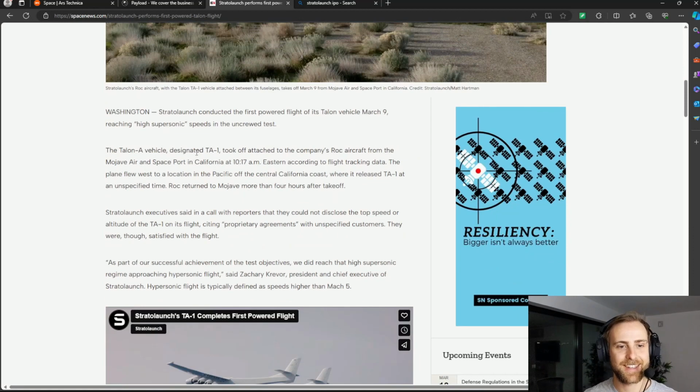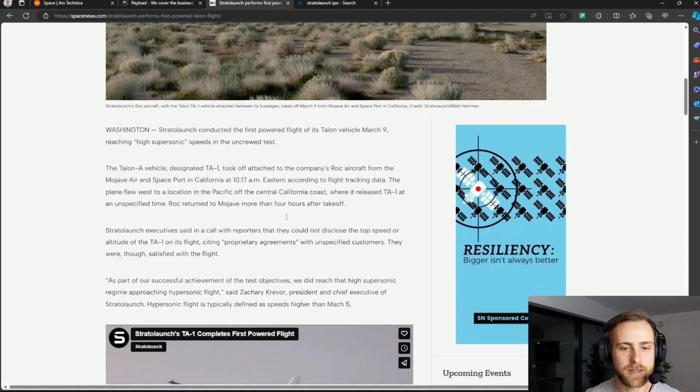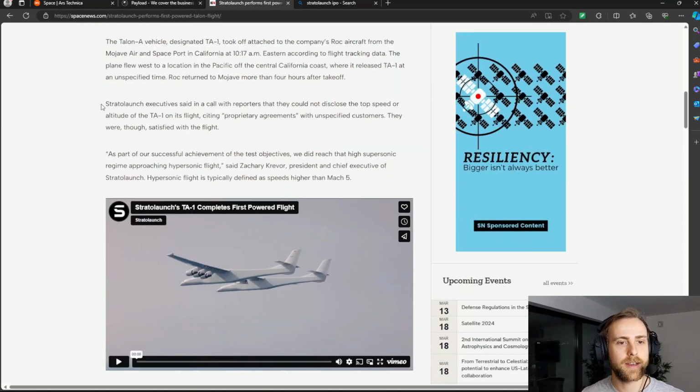So the Talon-A vehicle, designated TA-1, took off attached to the company's Roc aircraft from the Mojave Air and Spaceport in California at 10 yesterday. Outside is the Roc aircraft. On the inside is the Talon-A hypersonic rocket. The plane flew west to a location in the Pacific off the central California coast where it released TA-1 at an unspecified time. Roc returned to Mojave more than 4 hours after takeoff. So it went quite far over the California coast before actually dispensing of its payload, the TA-1, and then turning around. Stratolaunch executives said in a call with reporters that they could not disclose the top speed or altitude of the TA-1 on its flight, citing proprietary agreements with unspecified customers. They were, though, satisfied with the flight.